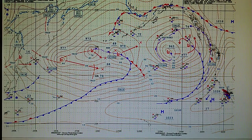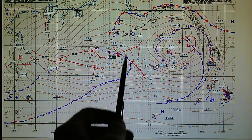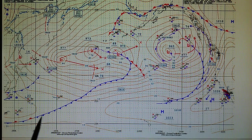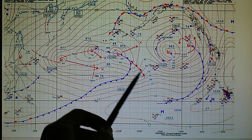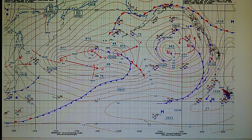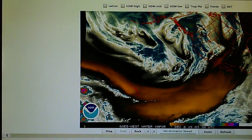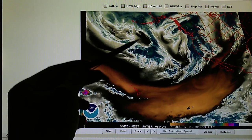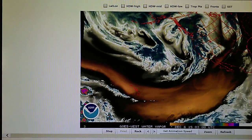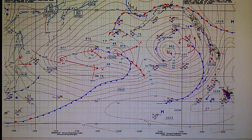All right, and then of course we have a second storm right here, 973 millibar, and this has a large cold front, and it also has a warm front identified right here, and that is actually the HARP transmitter inside the core of this storm. Let's go take another look at that. Right here, you can see that area of warm air. That's that HARP transmitter right there, and that's what they're identifying as a warm front on the surface analysis map right here.